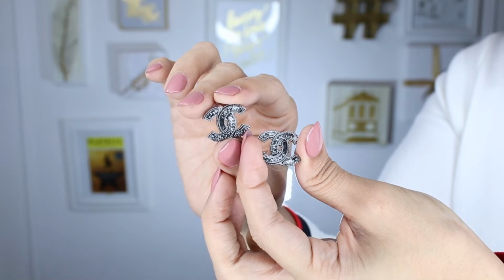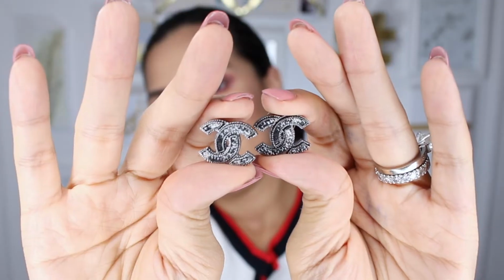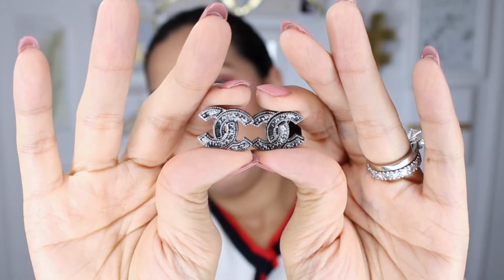They are in a silver toned, but a matte, muted silver toned hardware, not so much gunmetal, and tweed interlocking CCs. So I am really into tweed right now, and it's fall and winter, which is the peak time of year to wear tweed. I know that I've purchased a few tweed pieces to wear. So this is gonna go so well with so many of my outfits. I love that they're a nice big size. I will put these on in a second.